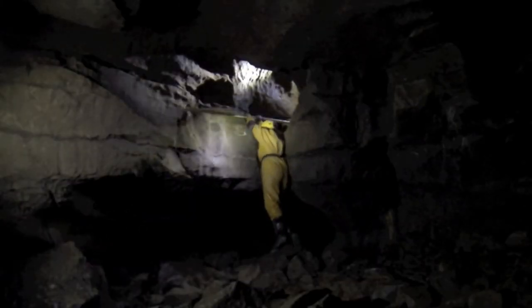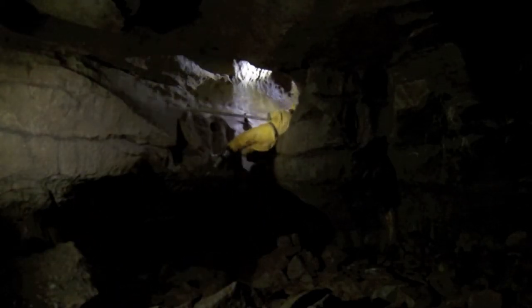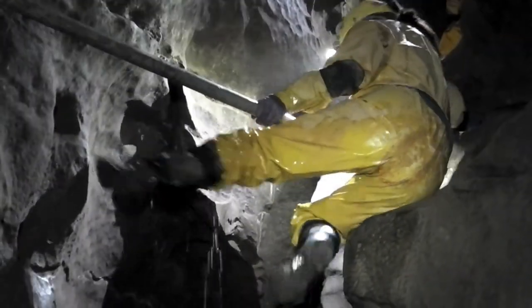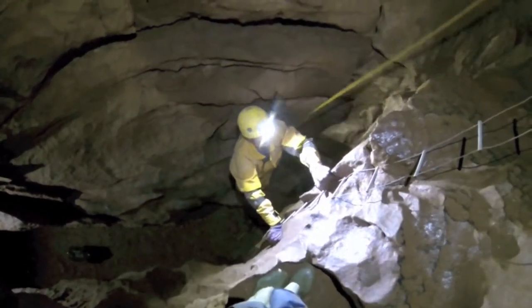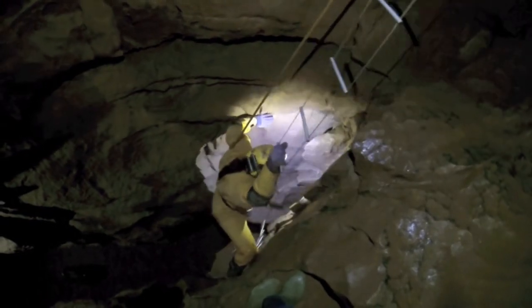A passage from the streamway leads to this short climb up a rift where a scaffold bar has been placed to assist gymnastic cavers. An upward sloping tube leads to this 8-metre ladder pitch, which is rigged via a pull-through system.